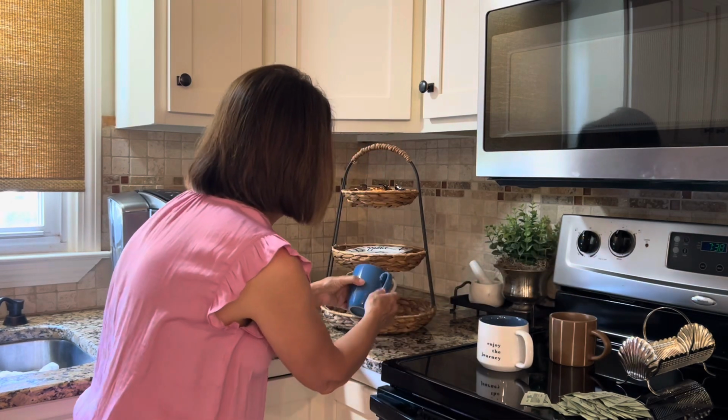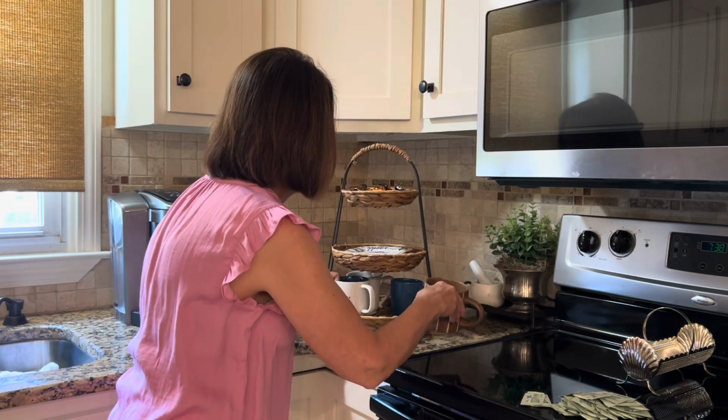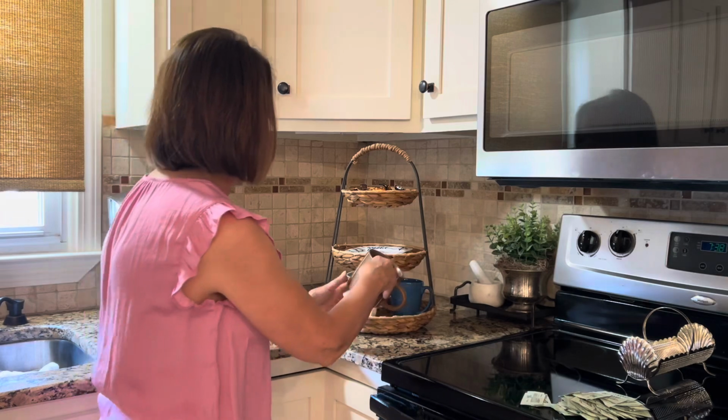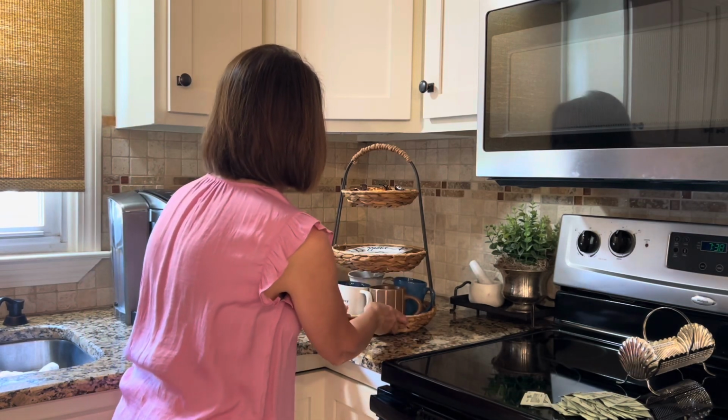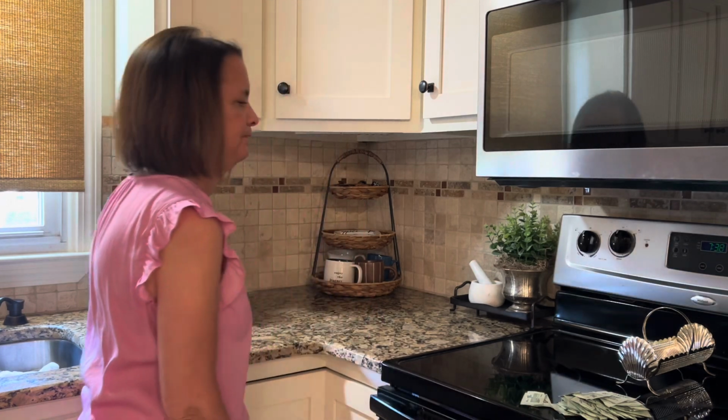Here's blue, bringing in the blue. But I couldn't decide, so I put them all in here. And this brown to kind of go with my other tones, right? So we're just gonna stick that. My coffee corner. There we go.